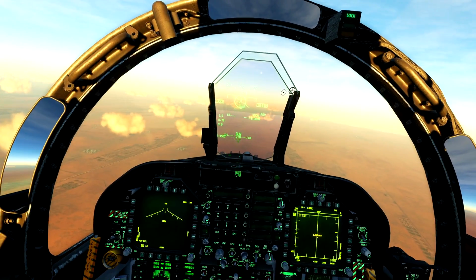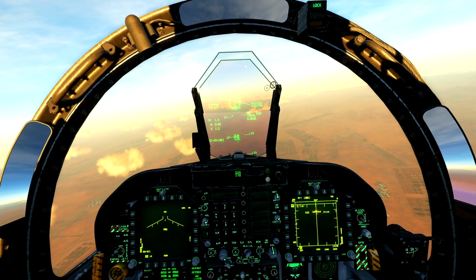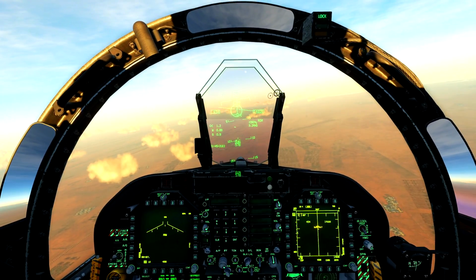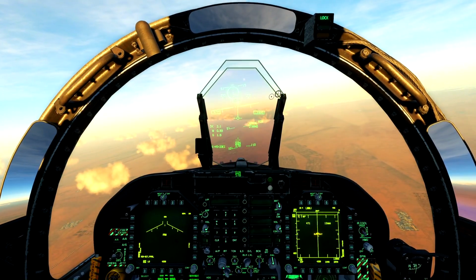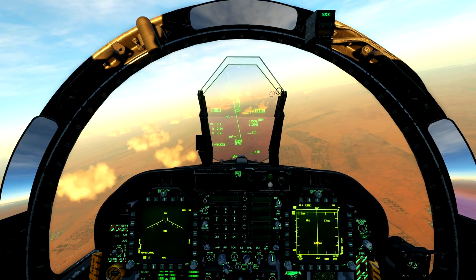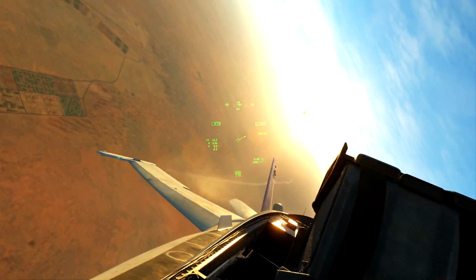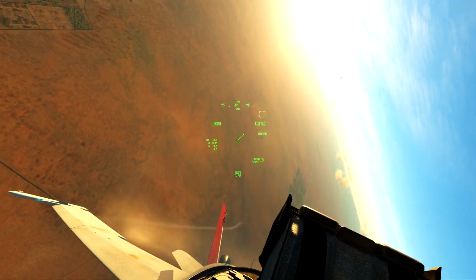Alright, so we're back in round 2. These two aircraft in real life, they're going to have very, very similar characteristics when it comes to dogfighting and all that stuff. And for the most part, it kind of feels somewhat the same here. It's not that much different with that being a mod. There's the merge.